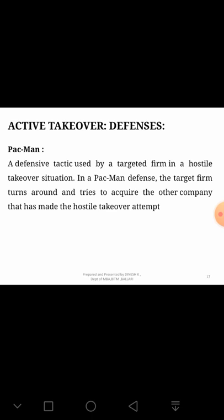Next comes the Pac-Man defense. The Pac-Man defense has been borrowed from video gaming. It is a strategy wherein an acquiring firm makes an offer to the target firm, and the target firm in return makes an offer to the acquirer, saying: I am interested in buying your company, tell me what is the value. That is reversing the strategy.